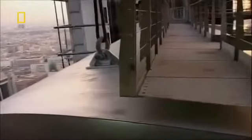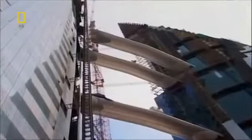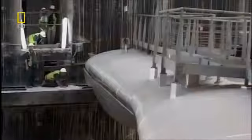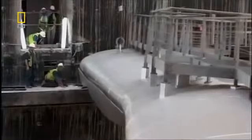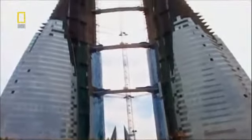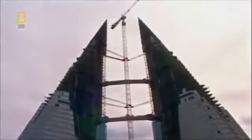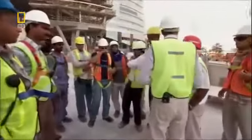Jack, we need to come up about 50 mil on the west, so the structure clears. Yeah, okay. The third bridge goes on at a dizzying height of 133 meters. Everything is ready for the next phase. The raising of the generators and blades.